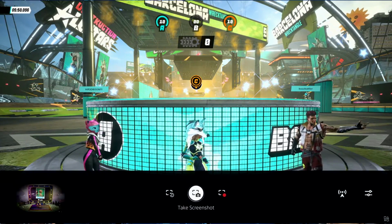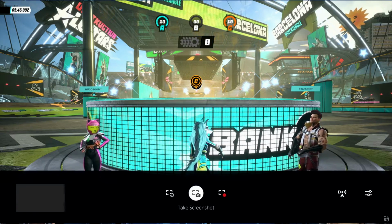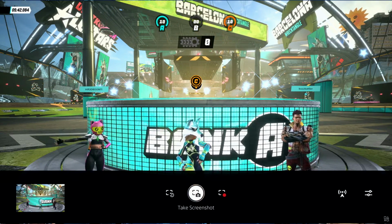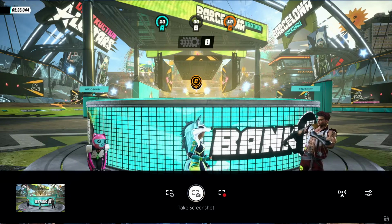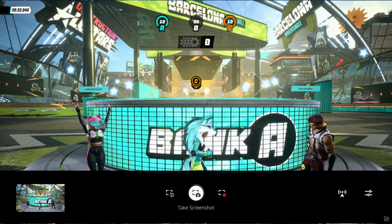PS5 is always capturing recent gameplay, but when you compose a shot, even using in-game photo mode, you can capture a high-quality screenshot here. This optimizes capturing the moment, letting you review and choose to share later on. I should mention, screenshots and video can be captured at up to 4K on the PS5 console.